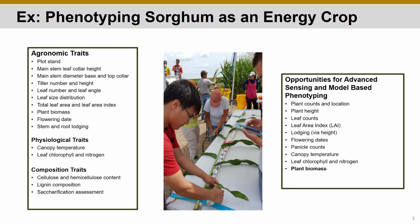As an example, phenotyping sorghum as an energy crop, what you would see on the left are agronomic traits that might be of interest. And on the right, some of the opportunities for advanced sensing and model-based phenotyping for which we can leverage machine learning.